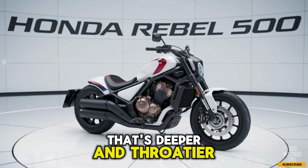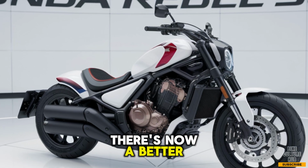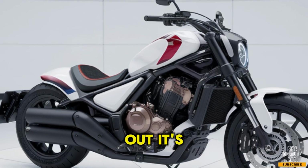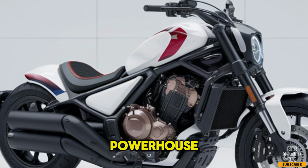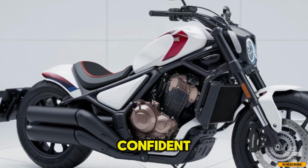Twist the throttle in any gear and the Rebel responds with smooth, linear acceleration and a pleasing exhaust note that's deeper and throatier this year thanks to a redesigned muffler system. There's now a better sense of character in how it revs out. It's not a powerhouse, but it doesn't need to be. It's balanced, composed, and confident.